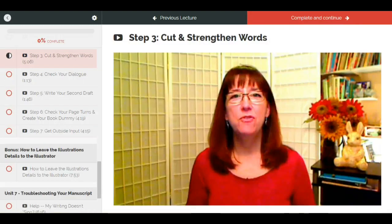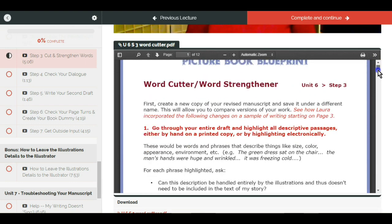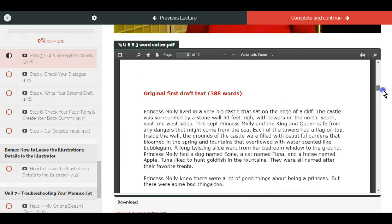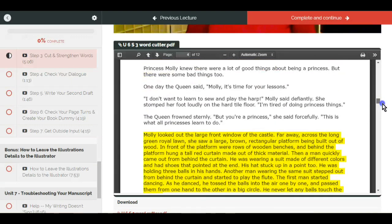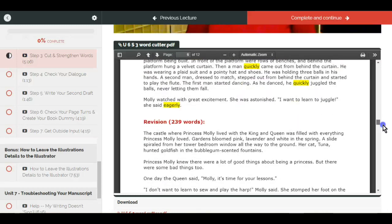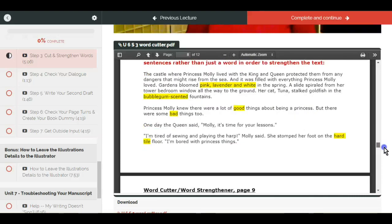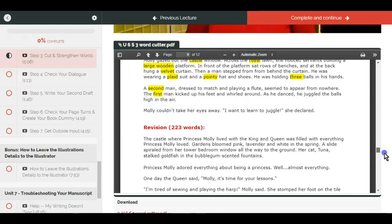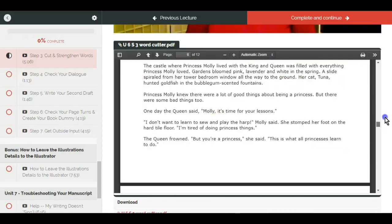Now, in some of the steps, what I have done on the PDF is I list instructions as to what you're going to do, and then I use a writing sample that I created to go through the same process so you can see it demonstrated on that particular PDF in that step. I do this a lot during the revision process so you can really see how taking your manuscript through these particular revision aspects will cut words and strengthen the manuscript.